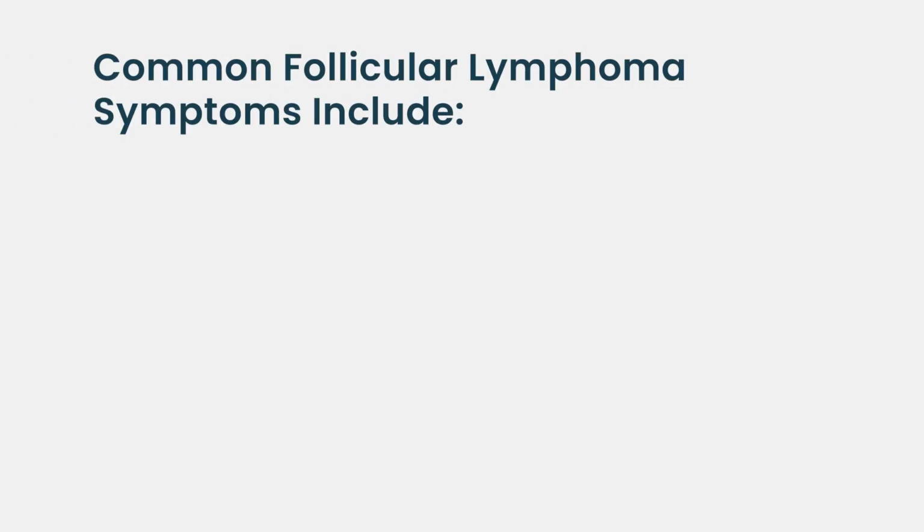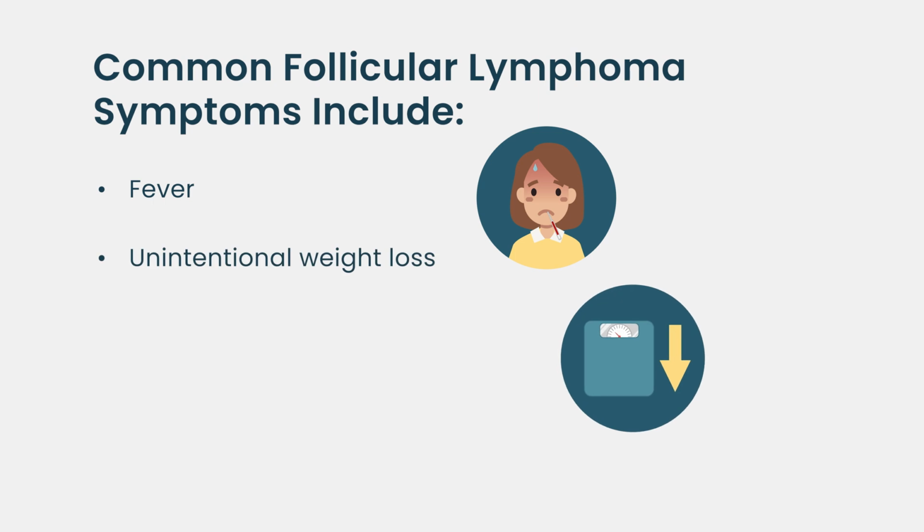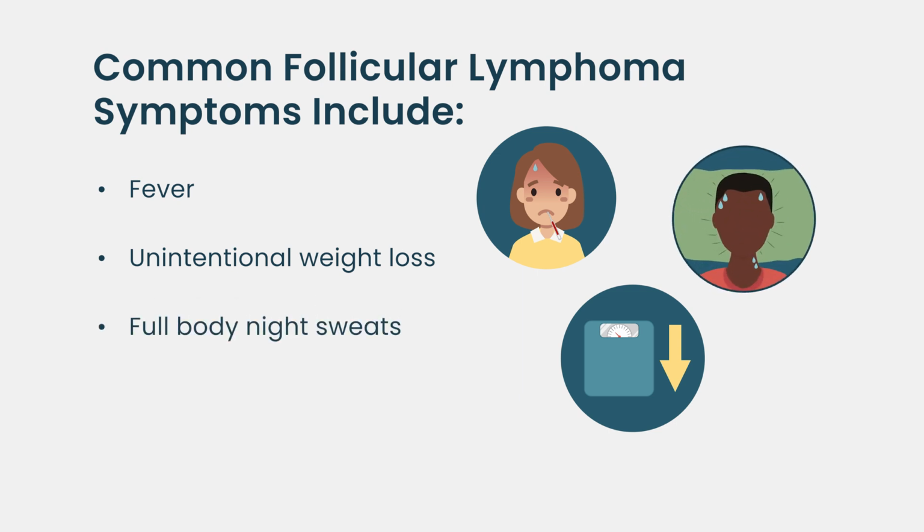symptoms. So constitutional symptoms are typically represented by fever, unintentional weight loss, more than 20% or 10% of their baseline weight in less than 6 months, and night sweats, drenching night sweats. Usually full body night sweats as opposed to more upper body that tend to be more hormonal.